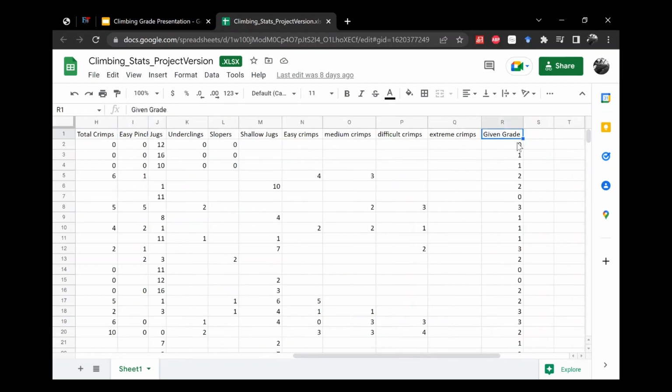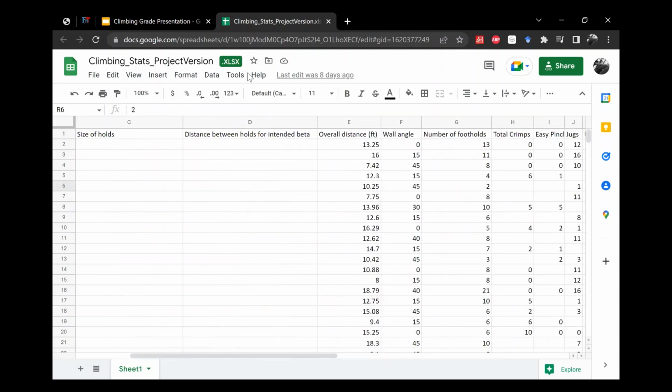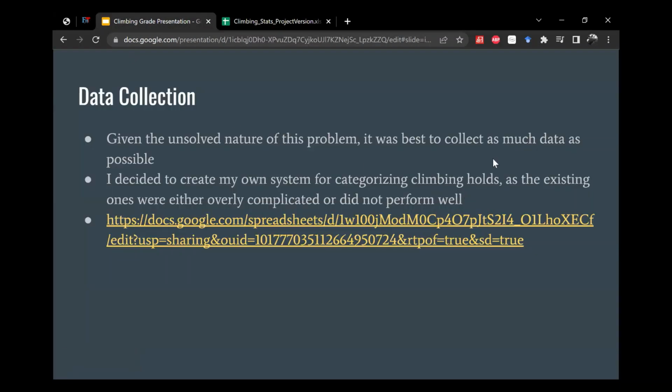And then at the end here, we have the given grade for the climb, whatever it happened to be when we collected the data on it. Okay, let's go back over here. So moving on to the next.